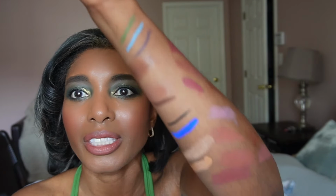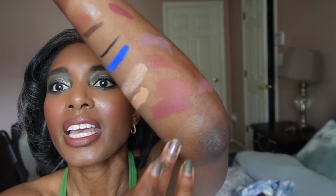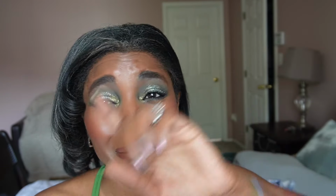Doing peach, let's see if I can swatch this. It's a powder, so how can I swatch this? But it actually works. It actually looks beautiful. I love it under eye. It's a great formula. It is highly, highly fragranced. So if you're a person who doesn't like fragrance, Huda Beauty as a brand is not for you.